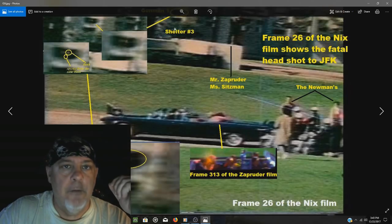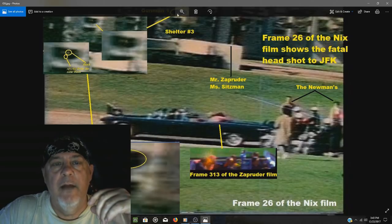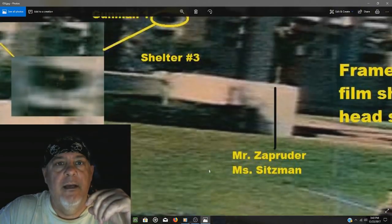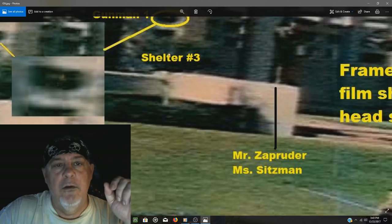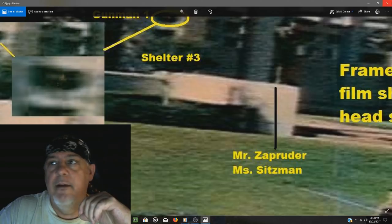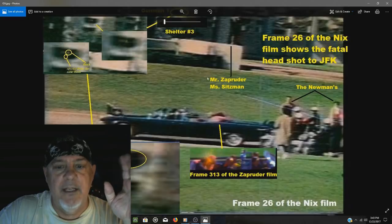As you see here, we've got one window right behind the tree. We have the second window here, and we have the third window here, which I'll see if we can zoom in so I can show you. Well, because of this ball right here. But right here is where another shot was fired, as you see, because we've got window number 1 down here, window number 2, and then the third window as we go up. And as you see, there is a shot being fired. And this is frame 26 of the Orville Nix film.